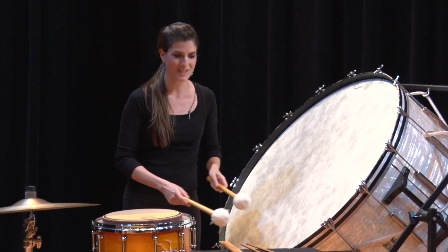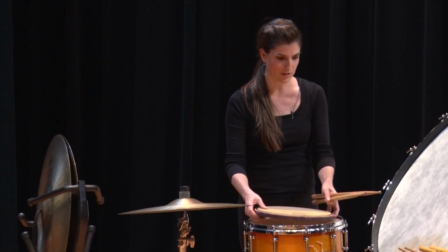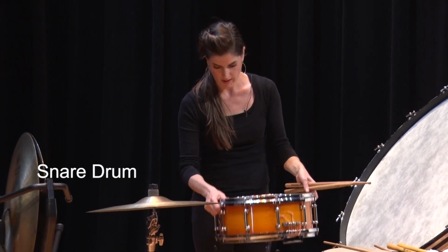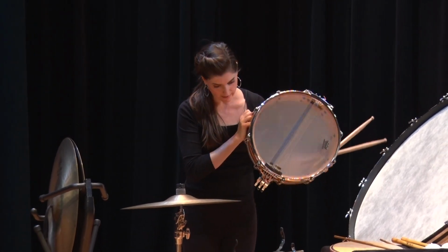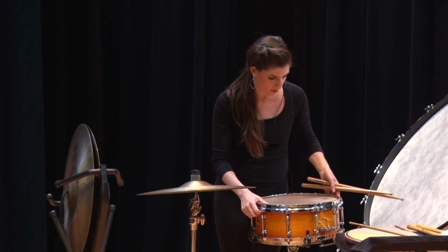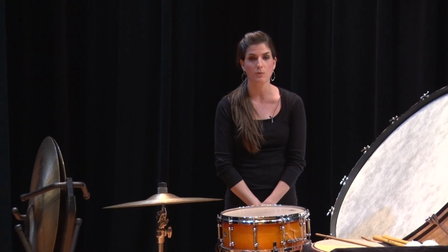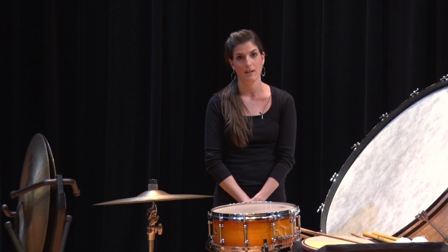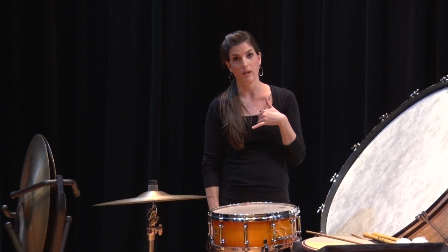So there's the bass drum. This instrument right here is called the snare drum because on the bottom it has these little wires called snares. So it makes the drum sound kind of rattly. And this instrument was used a long time ago in the military to send messages back and forth between the soldiers. So in the 1700s, they didn't have their cell phones to call their buddy and say, hey man, there's British soldiers in the bushes, you better watch out.